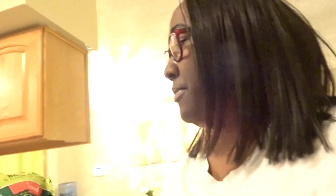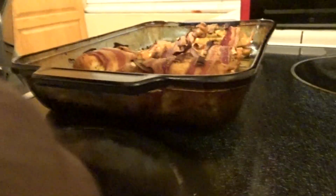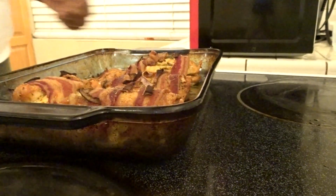some. Went to Walmart and I bought some broccoli and cheese. Always good to eat cheese on keto. And broccoli is good too, so we'll see how this works out. I'm gonna cut one of them and see how it turned out.